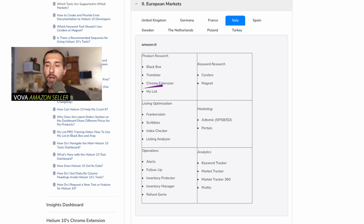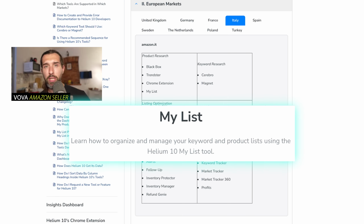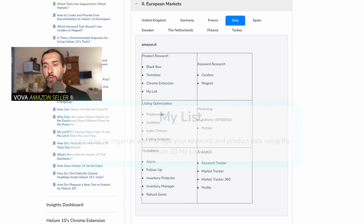It's just a list of the products and keywords that you can input into Helium 10 once you're browsing Amazon itself with the Chrome extension. You can save different products into the list, so you can later on follow them, see their sales trends, see what reviews they're getting, and you can research a niche based on My List. Pretty cool thing. So product research, the tools are pretty good for Italy. With these tools, you'll be able to do pretty in-depth product research.